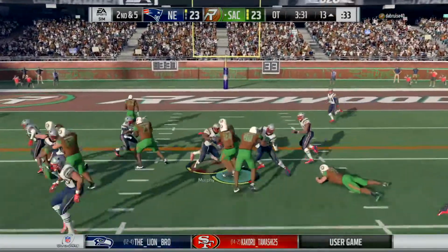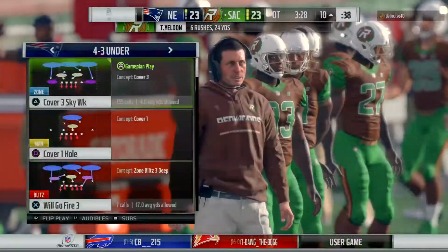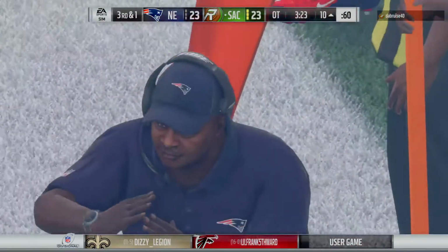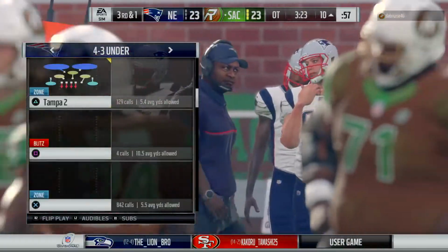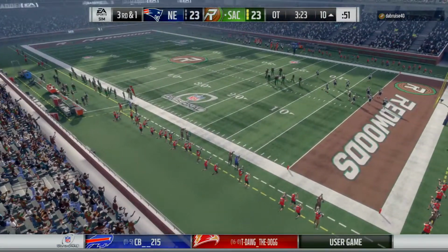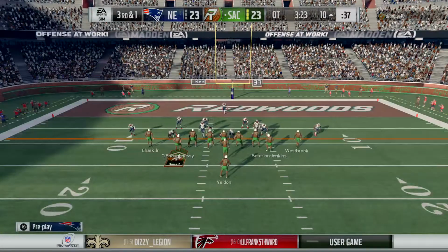On 2nd down, here's Yeldon. And he'll get this one down to about the 10-yard line. A 3-yard pickup on 2nd and 4. Now they'll need to convert here on 3rd and a little more than a yard. And play is stopped here. Timeout. It's the defense calling the timeout here. It'll be their 2nd and final timeout, remember, here in overtime. We'll be back. 9th play coming up here on this drive. This is 3rd and a yard.